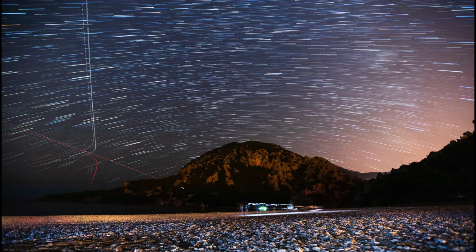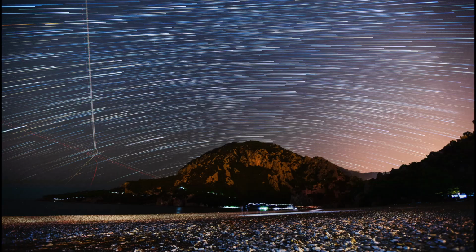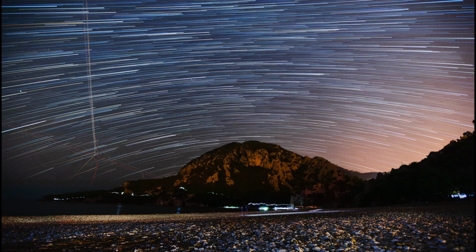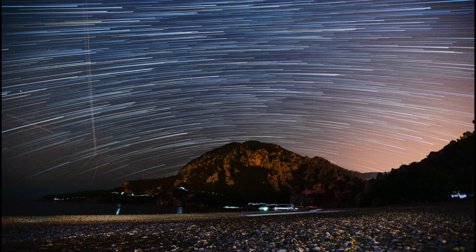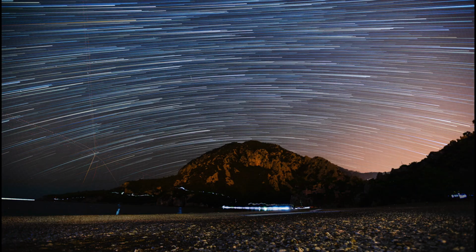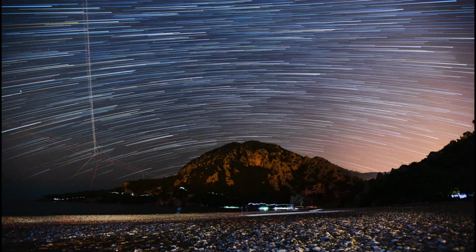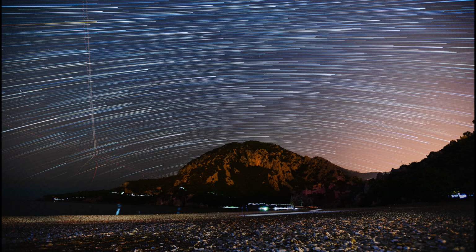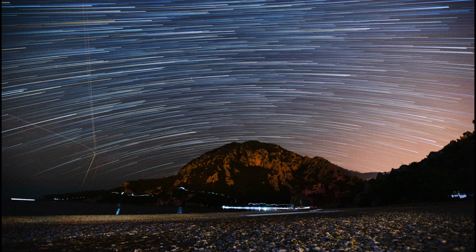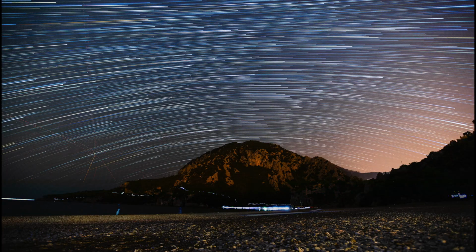Without some kind of star tracking device, whether it be manual or automatic, this is what would happen if you're imaging the stars. Because of the lengthened exposure time, it's not just doing a really quick click, it's keeping the shutter of your camera open for a period of time. This is what would happen if you aren't using a tracking device.